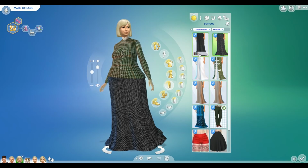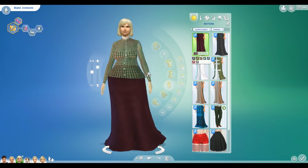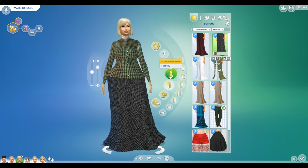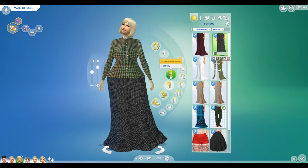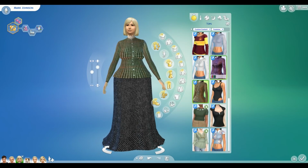Let's see. As you can tell, there's a reason why you saw me doing so many of the dresses, because it worked a lot better. I probably won't link all of these single pieces just because it's kind of a bit messy. And I didn't really use them that much.